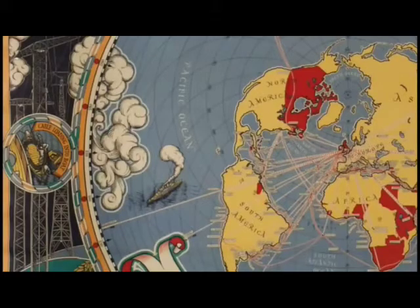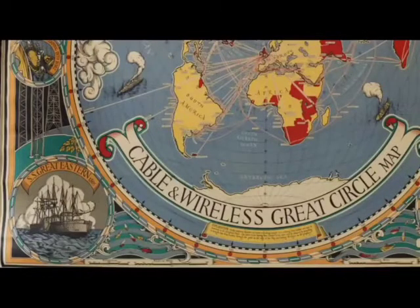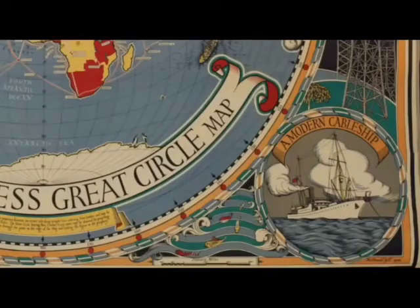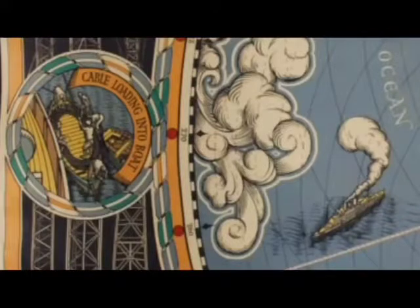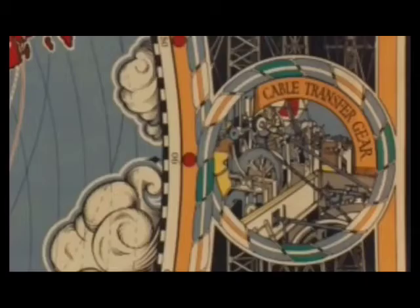The four corner roundels depict SS Great Eastern 1865, which laid the first lasting transatlantic telegraph cable in 1866, a modern cable ship, a wireless transmitter, and mobile telegraph station Mediterranean. The two smaller roundels show cable loading into boat and cable transfer gear.